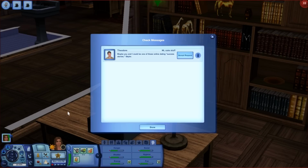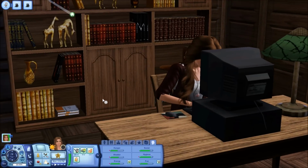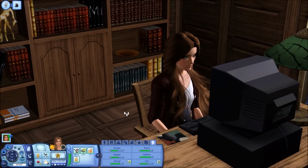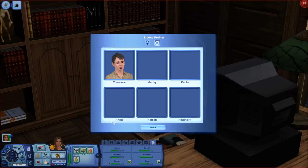Okay, any messages? Theodore, maybe you and I could be one of those online dating success stories, Skylar. I don't think he's that cute, but the point is we have to take what we get given right now. And Theodore has been given to us, and you know, we have to have 100 babies with all different men. So I'm gonna have to make a note of the people we have a thing with.